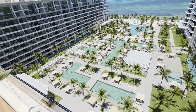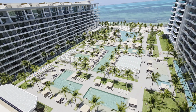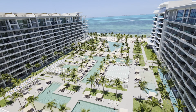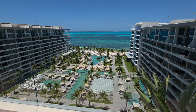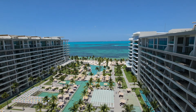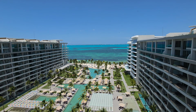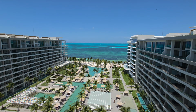And then if I go up to the edge here, I can show you guys the view of all the different pools that they have in the center here of the resort. And then down there you can see the beach and the ocean. I think what we'll do is we will head back down there and jump in the water, and we'll go check out that little floating water park that they have down there.